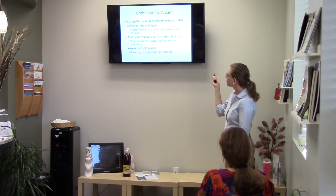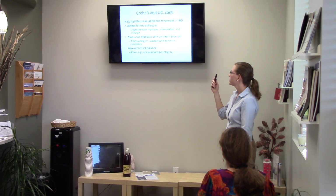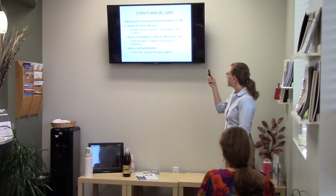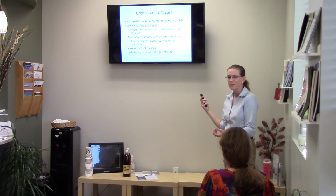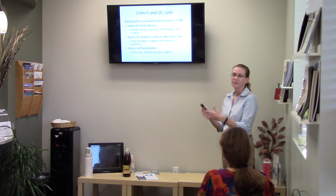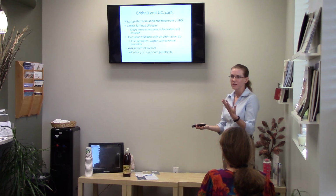So we look for dysbiosis, and we look for food allergies. We use alternative labs to look for the dysbiosis, because if you were to send a stool sample to LabCorp or Quest, they're not going to give us those ratios of good to bad bacteria. They're going to look for the primary main things that they see.